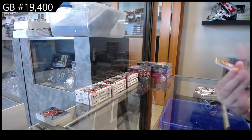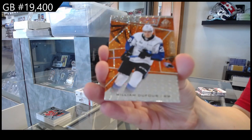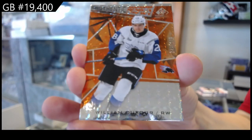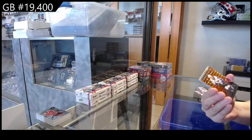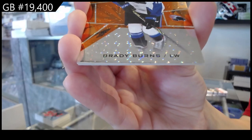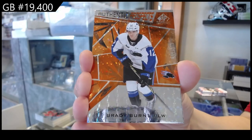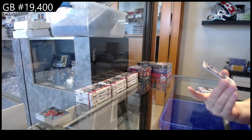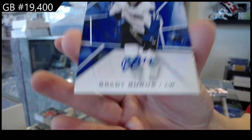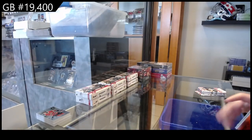Alrighty, orange number to $4.99, William Dufour. No problem. Orange number to $4.99, Brady Burns. And authentic prospects auto, Brady Burns. The B spot, crushing it. 100% on auto so far.